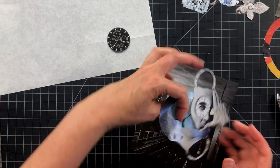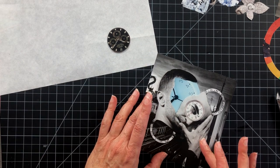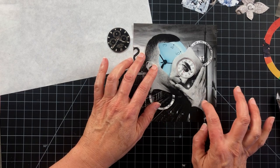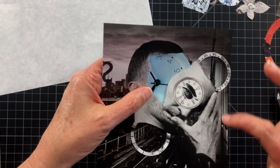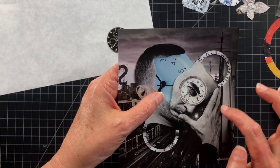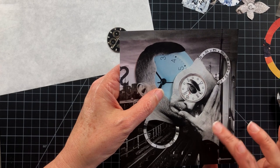Let's see. Okay, I'm really, really, really liking this. So the black and white, I want to make sure this hand is not here, because the hand is gray tone and this building is gray tone. It doesn't look bad, but I'd rather make sure that there's a black border here. That's going to add beautiful contrast.